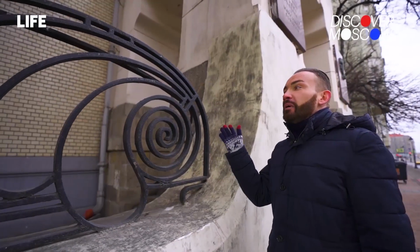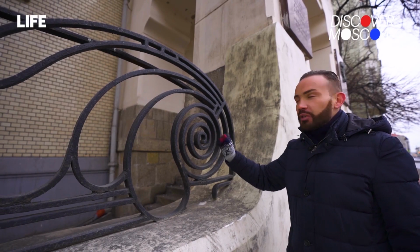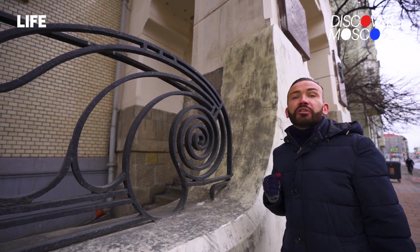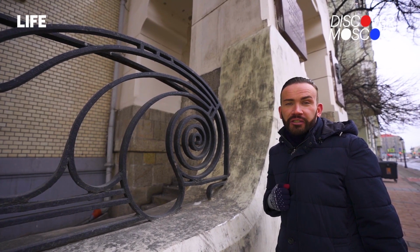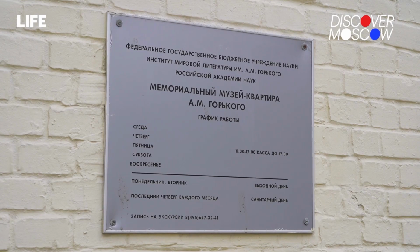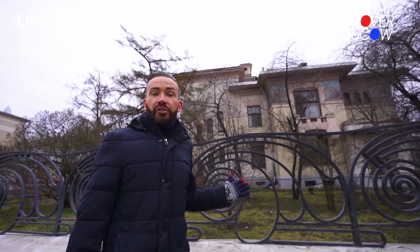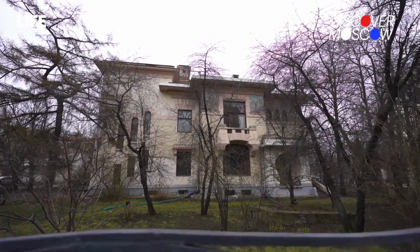Perhaps the most recognizable and prominent feature in Shechtel's designs is these metal laces that can be seen in a lot of his buildings. You can find them in his other designs, such as the building of the Moscow Art Theatre and the Derozhinskaya Estate House. Maxim Gorky moved in here in the 1930s, and today this estate house has a museum that you can go to after the lockdown is lifted.